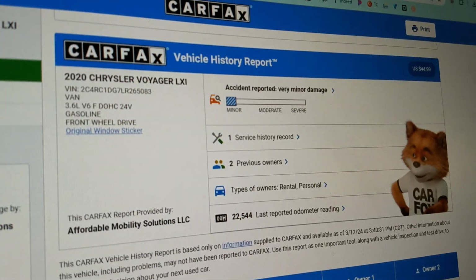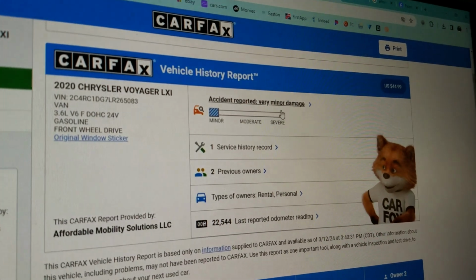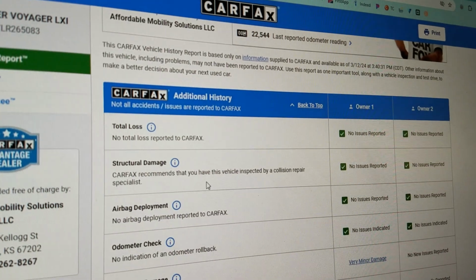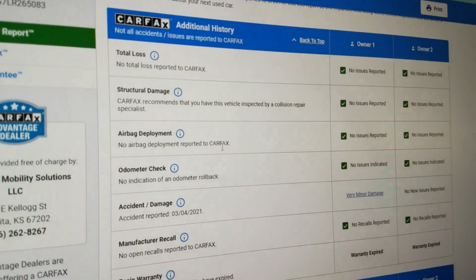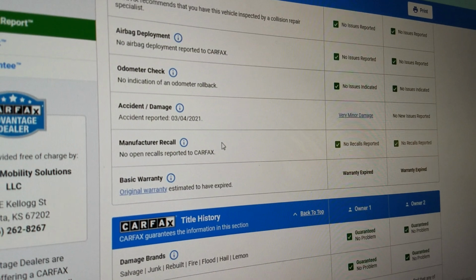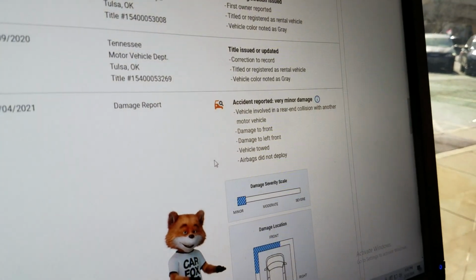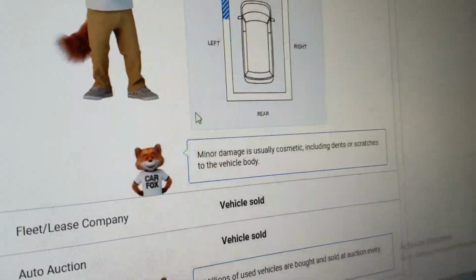What I do with that VIN number, I run a Carfax on every single one of our vehicles before I buy it. You can see this one has had very minor damage. I'll show that to you. As we scroll down, Carfax shows no total loss, no structural damage. So this is not one of those super risky salvage or rebuilt titles. This is a clean title. Carfax shows the airbags have never deployed. Shows the odometer is accurate. As we scroll down here, it does show in March of '21, so 3 years ago, damage to the left front. Airbags did not deploy. Minor damage is usually cosmetic, including dents or scratches to the vehicle body.